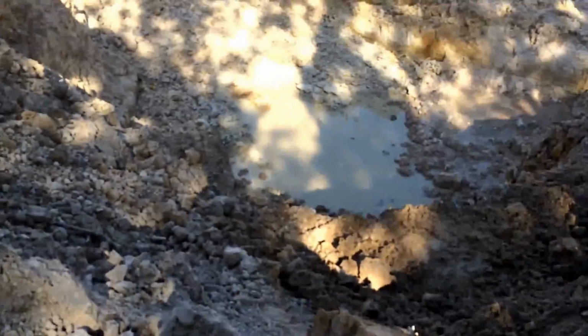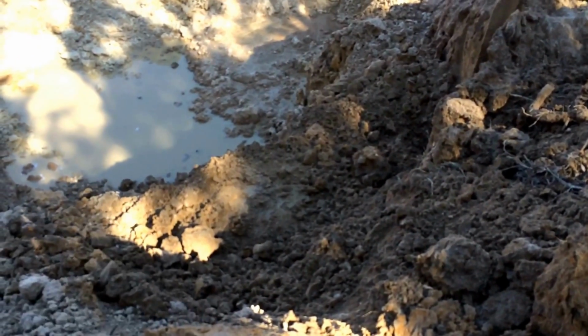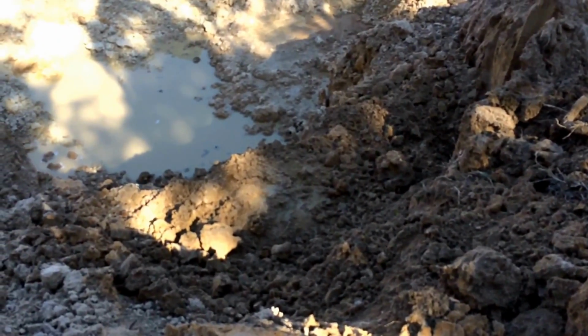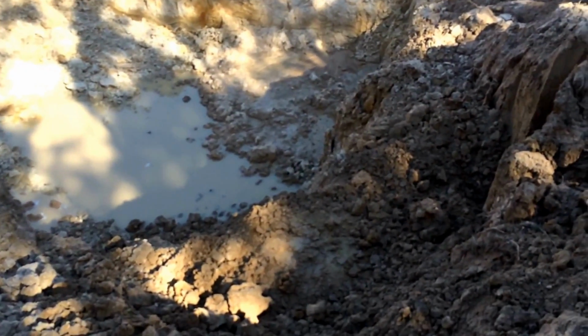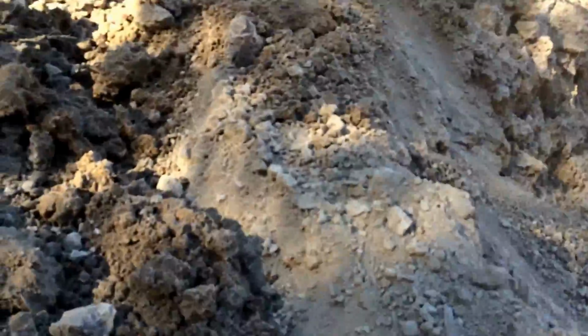Hey, there's a nice look down into the deep end of the pond. We are way up here. Oh, I cut me a little shelf right there. So if I do have to pump out the deep end of the pond, I've got a shelf just big enough that I can set the pump on there. Hopefully it won't rock and roll and vibrate its way into the hole.